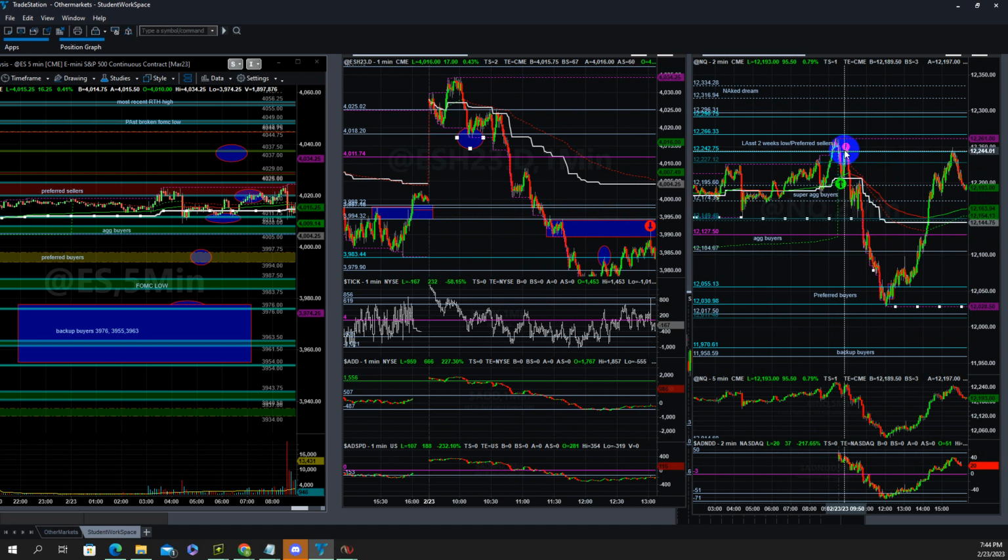And NQ was hesitating here. See, ES was making a new high. NQ was not making a new high here. That was the problem. And since DOW and Russell were in the resistance, something may come up if price breaks below this. And you can see it broke down hard. Took out this low, this low, this low, this low also, in one shot, right? That's where the structural shift happened.